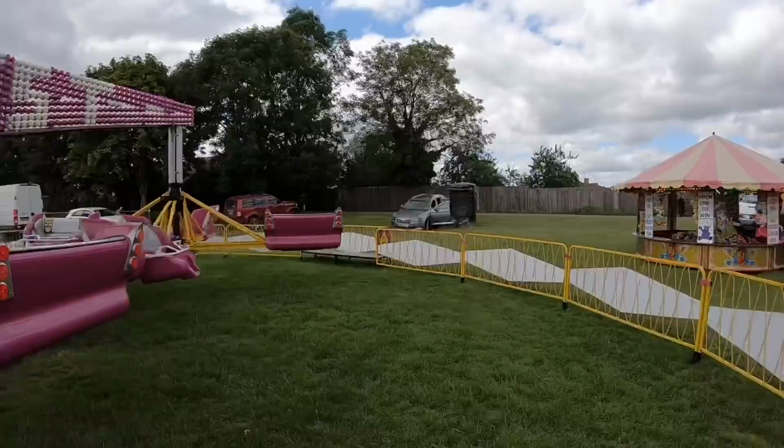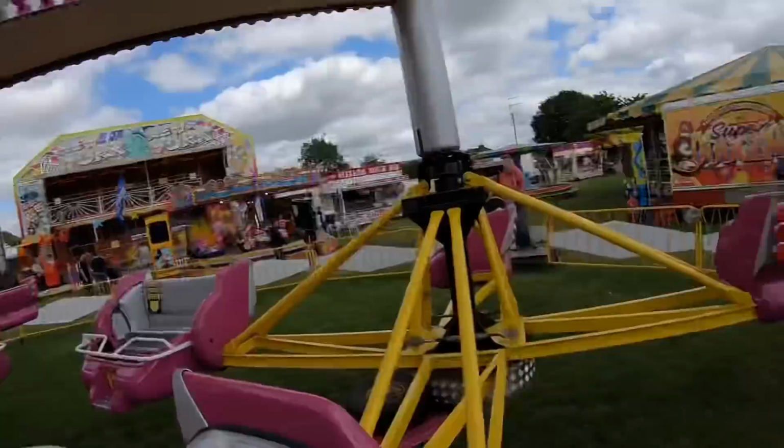Like I said, I've never been on one of these before. Yeah, USA. I just asked the guy that put us on it. I said, is this from America? He's like, I don't know. I've just seen the number plate and it says USA on it, so obviously, yeah. An American Twister, never done one of these before.